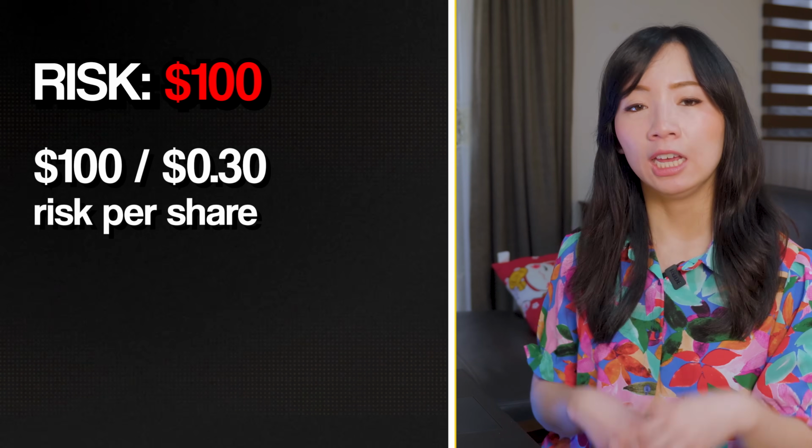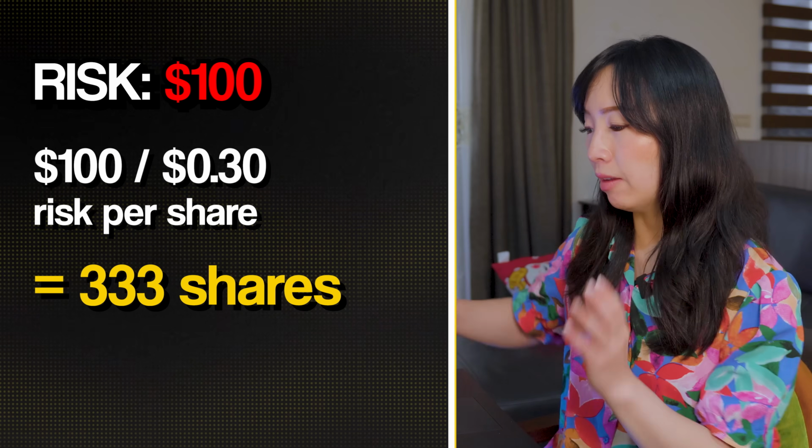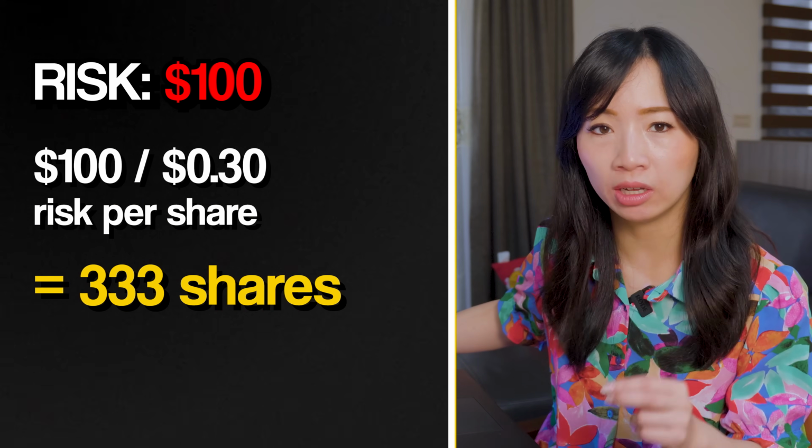So use that same concept to calculate all of your trades. If your risk is $100, then for this trade, you would take 333 shares.